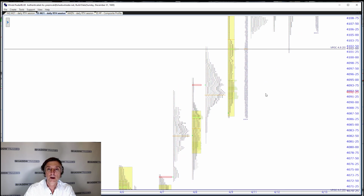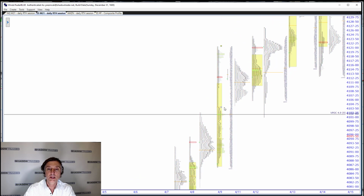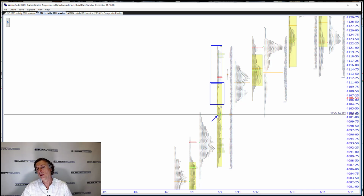Not too much to say about these sessions here. Here we have an expansion of range to the upside. And again, talking about when what should happen doesn't. Poor structure, very poor structure. Meaning that the point of control didn't migrate higher on this day. So we carry forward that, you know what, this day was a breakout, but it wasn't that hot.